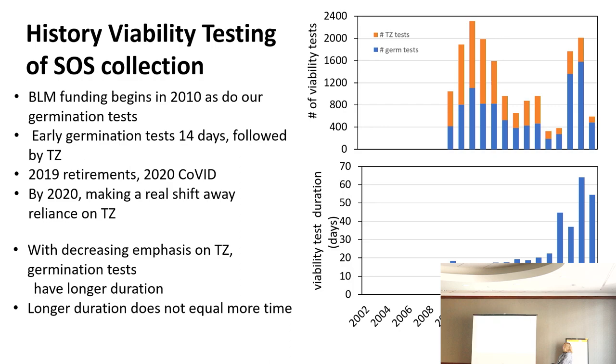That has changed in the last couple of years, and you can see a difference in the proportion of germinated seed to TZ, because we really are making it a priority to figure out how to germinate the seeds. Sending these seeds back out with no idea how to germinate them is really not as useful for the people requesting the seed. So we would really like that information.